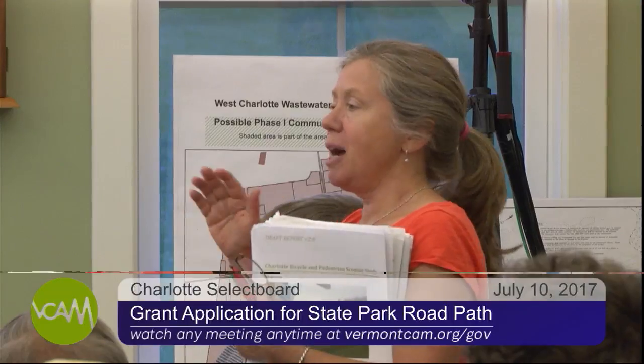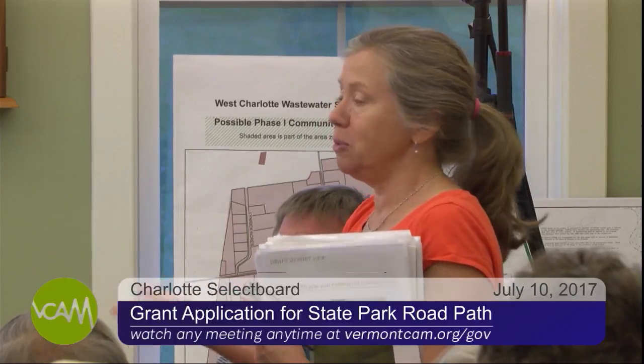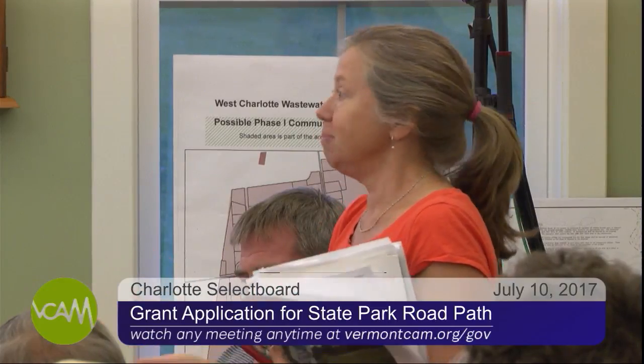I can also just make a few comments on the cost. I agree they seem really high. It seems like you should be able to build a trail for a lot less money. But what we do is make the cost estimate somewhat conservative, because if circumstances came up that cost went up higher than what you've applied for, the state doesn't give you more money, they expect the town to come up with the shortfall. So we're aiming a little on the high side in order to get a little bit of buffer room.